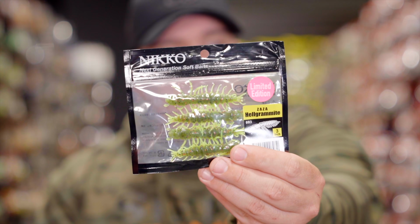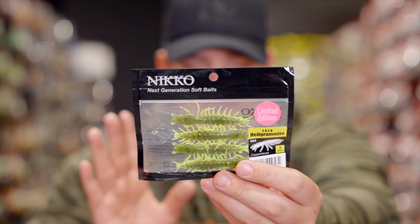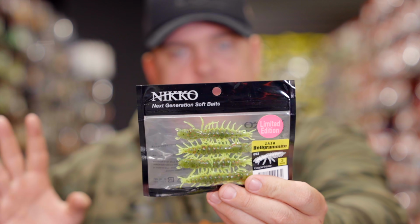So I will start off here. Let's do Nikko first. Nikko's a brand that's really near and dear to me. This is one of the first JDM brands that we actually brought into the store. So this is one that I really like. And let's start with the most popular baits. So the Nikko Hellgrammite. By the way, all of Nikko is back in stock. I'm just gonna highlight the new colors, but we have a full restock on Nikko. If you were looking for anything from them, we have it all now.